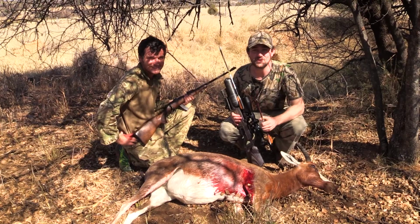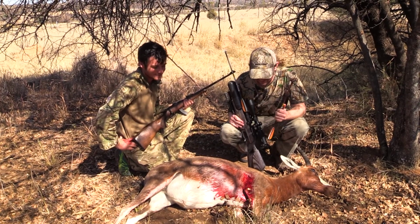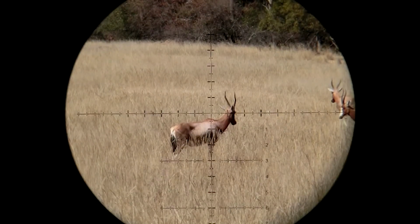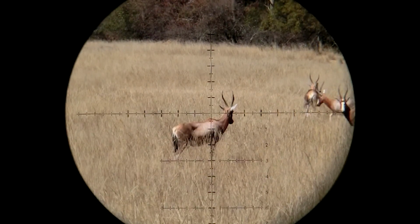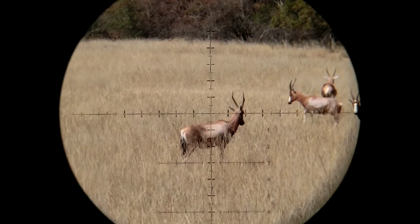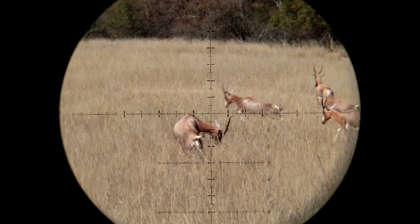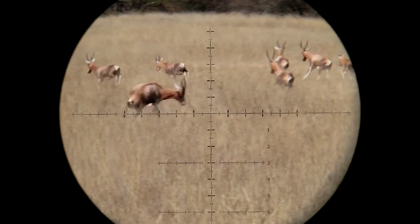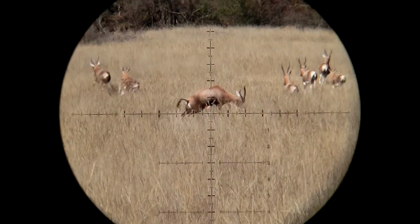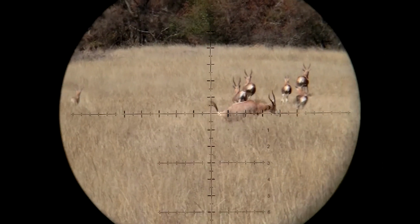So for those of you doubting whether this gun can perform or not, I think I've just proved that it can. I think obviously shot placement is absolutely key. Because this arrow is only 300 grains and not 400 grains, it won't penetrate as deep as, let's just say, a 400 grain arrow out of a 70-pound bow, but it's definitely enough to take down an animal like this. So I think I've proved that it can do it.